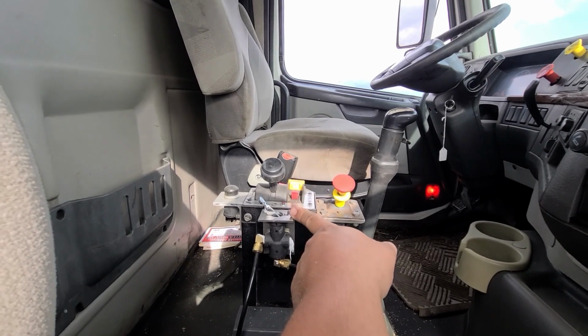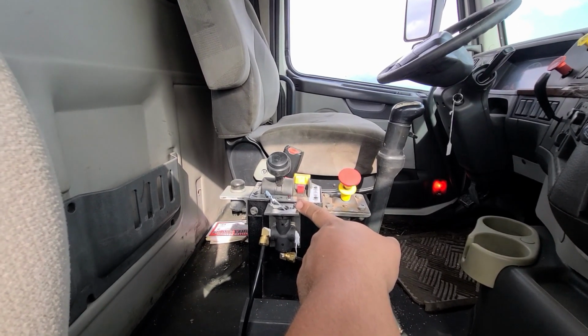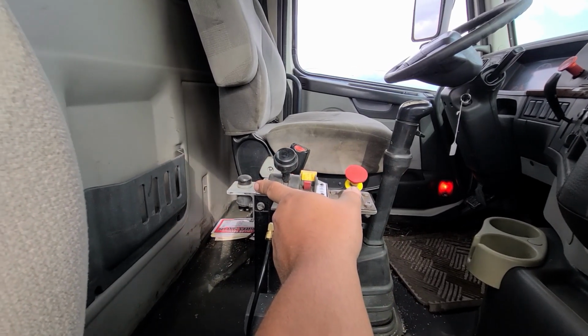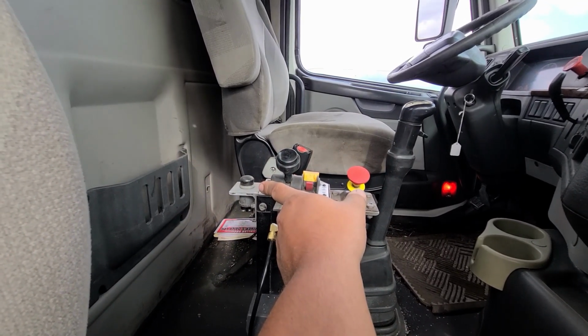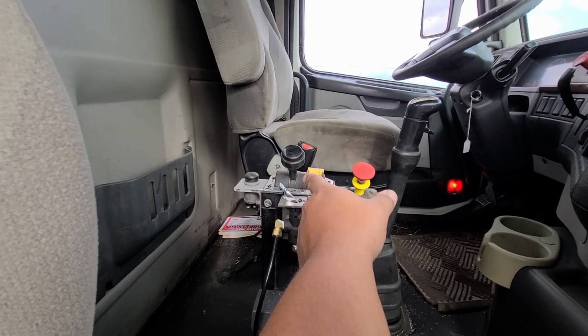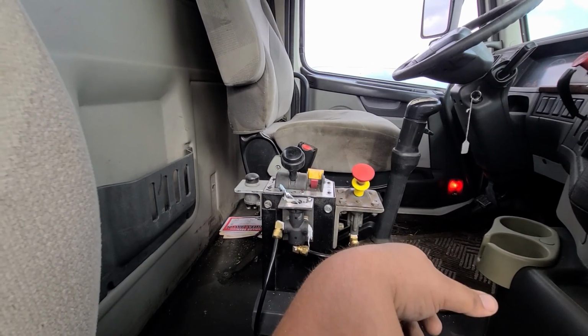This is an extra switch that they accidentally put in. And that's got your button for if your trailer has a vibrator for your grain, which we don't have. And then on the other side it has a tarp control.